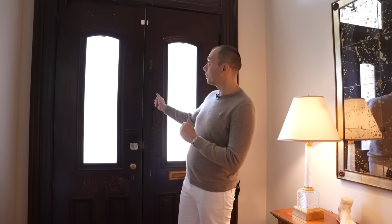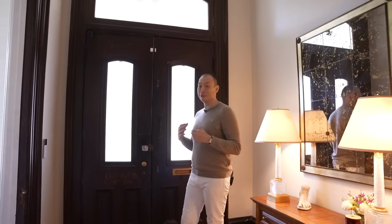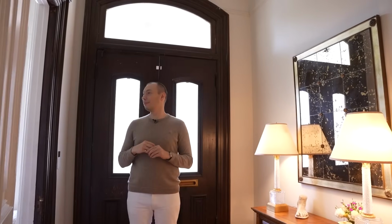And so I love these. I often open these double doors. We have porch parties with our neighbors. I found a really great community here. I moved to the US 6 years ago. I never thought I'd live in a home like this.